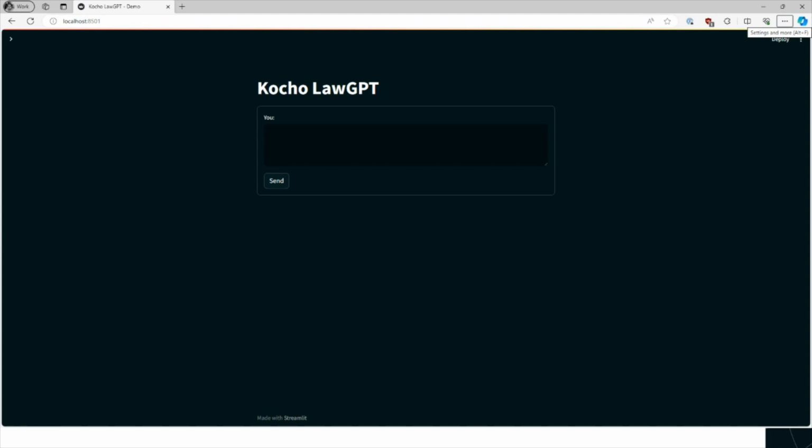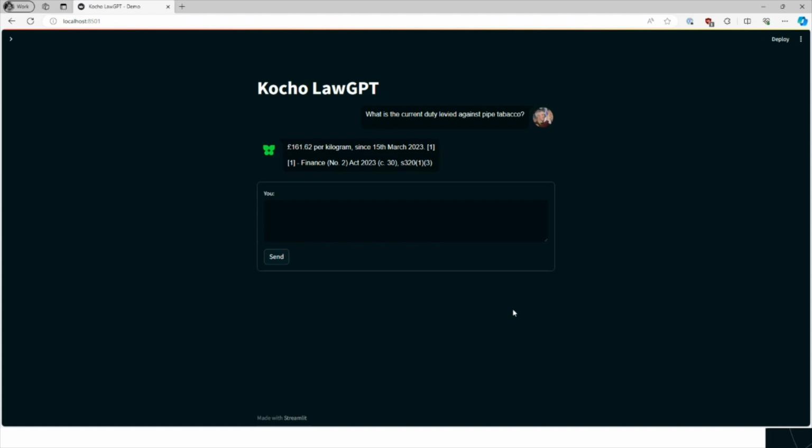The purpose of this demo is to demonstrate how we can resolve those pain points that I just talked about. In this model, we're presenting our model through a custom web app interface. However, this could quite easily have been a Teams chatbot, SMS or WhatsApp interaction. Essentially, the presentation layer can be customized to meet any particular use case or scenario that we may have. In the first example, I'm going to ask an edge case question: what is the current duty levied against pipe tobacco?